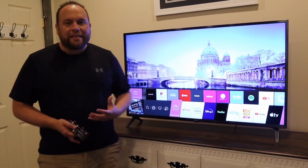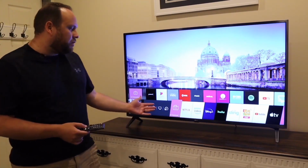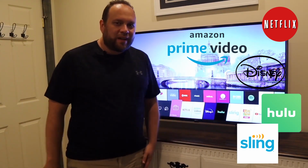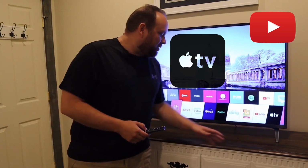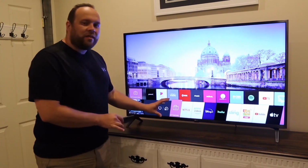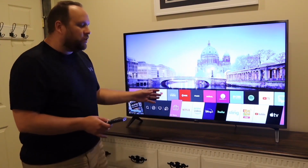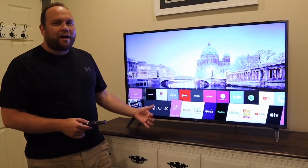And when you first get this TV, it does come pre-installed with all your major apps that you probably use. So it does come with Netflix, your Prime Video, Disney, Hulu, Sling, if anybody has Sling. I don't know anybody that has Sling. YouTube, Apple TV. Those are already preloaded in there. Now, when I say preloaded, they're on there, but you do have to download each one, but you download it one time. Now, those who may not know, you don't get that app. You gotta have the subscription to that app, but they are on there.